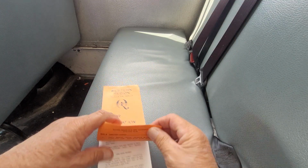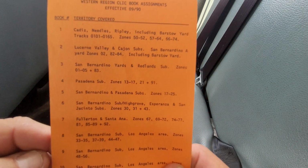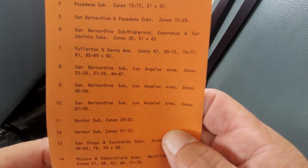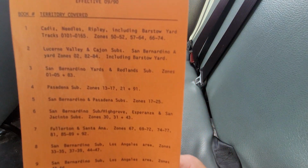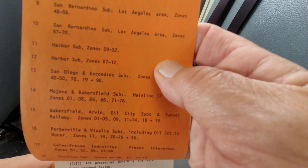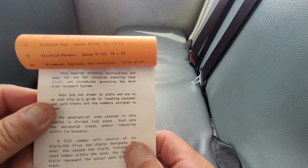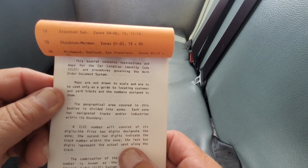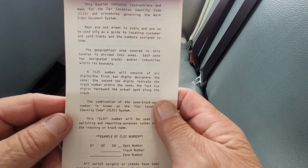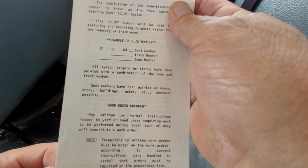All the 1991 books have a list of all the different CLIC books and what areas they cover. This is Western Region CLIC book assignments effective 1990. So, it gives me a list of ones to look for. Then we get into what the CLIC books are about, how the paperwork's set up for crews to find train cars or deliver train cars.